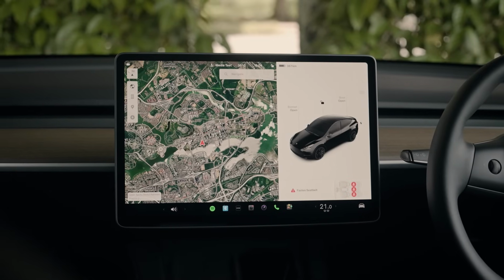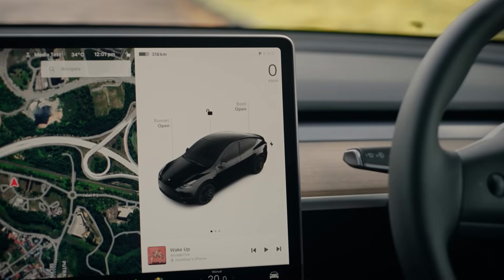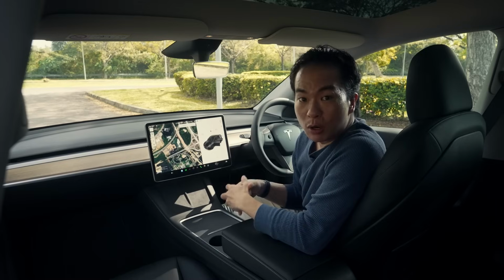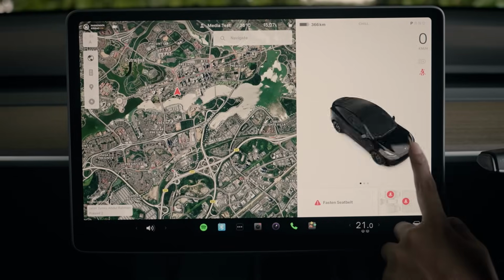But the star of the show is, of course, this 15-inch touchscreen. By now you know that this screen houses all of the car's functions, such as the speed readout, the aircon controls, and even the steering wheel adjustment. You know how BMW and Mercedes are starting to do this now? You have Tesla to blame for that. And I really don't know how I feel about that.